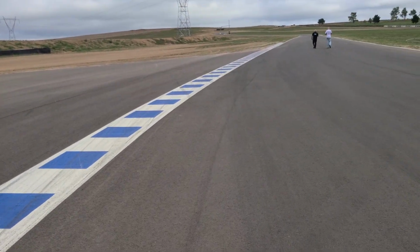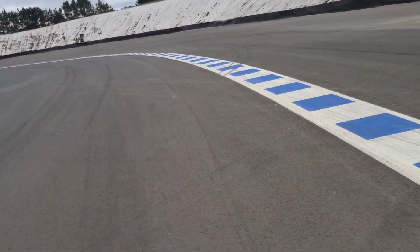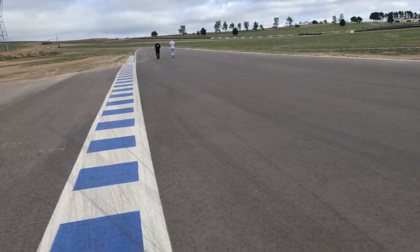It's super windy at the moment, which is probably what it's going to be. Look at Killer's beard, it's just blowing in the gale, mate. Hang on to it.